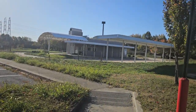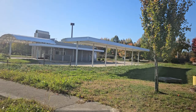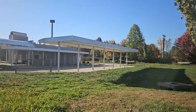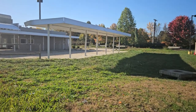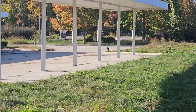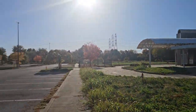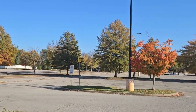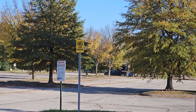Right over here is an abandoned Sonic restaurant. There's a cat right down there. There's even like a no semi parking as well.